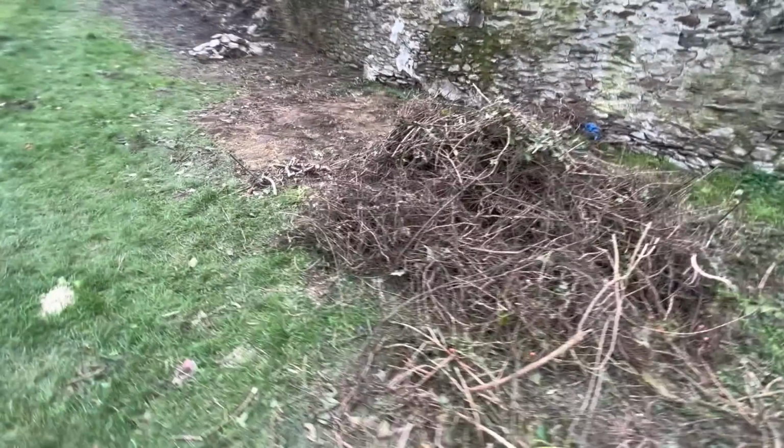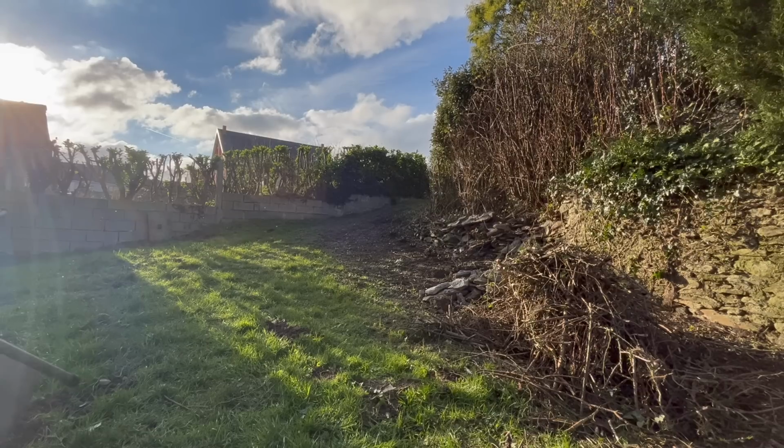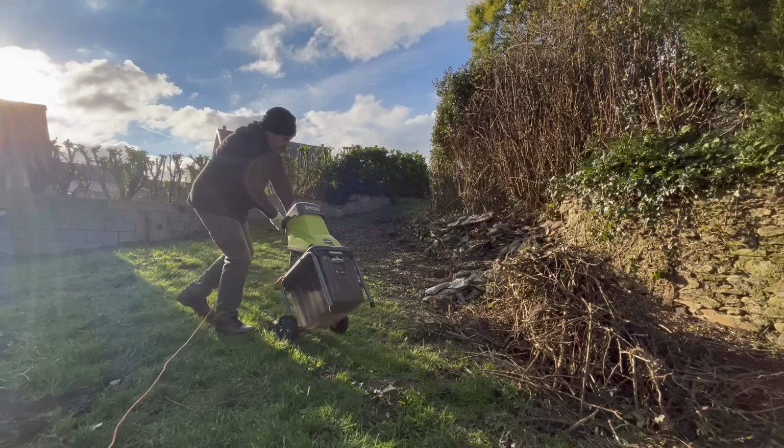Here we've got some of the waste plants, which were a huge mess of brambles and bushes, which I've been shredding up and wood chipping.